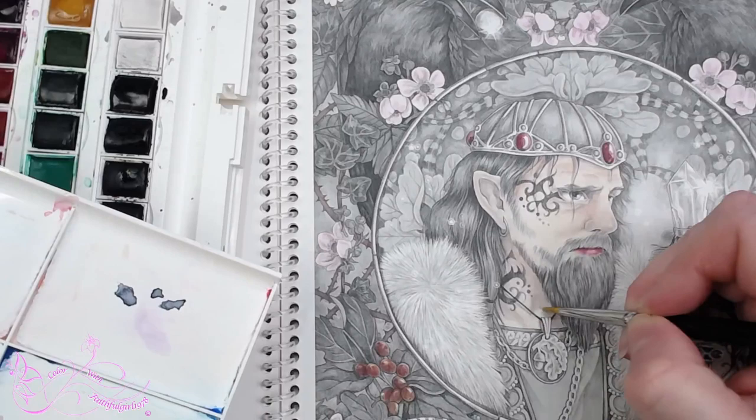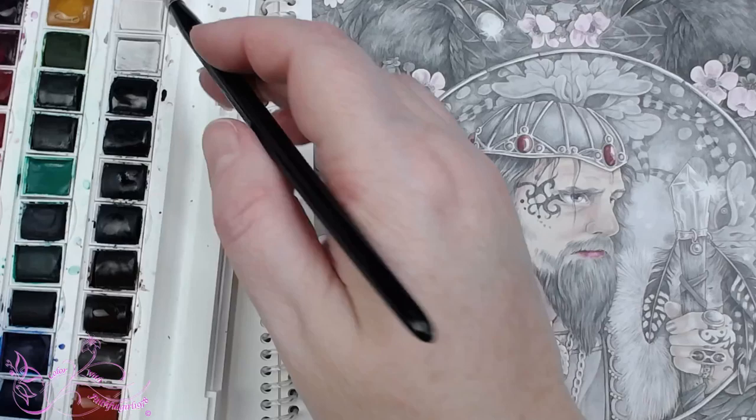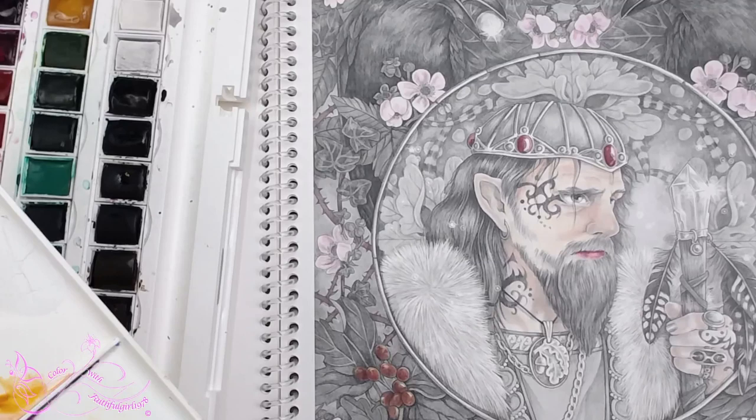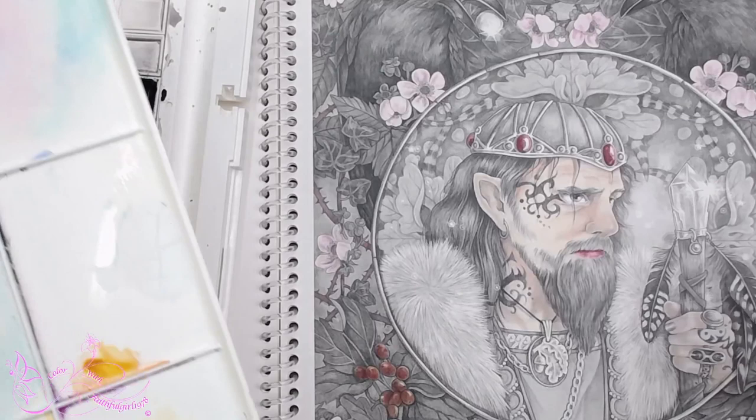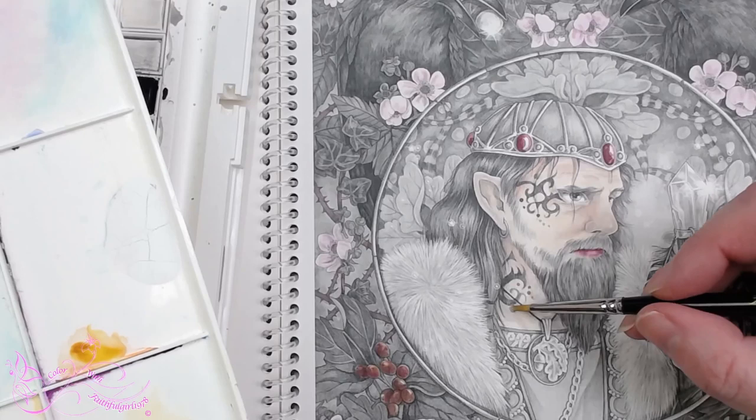Just grab a little bit more. Just making sure I mix a bit of water in it so it's not too opaque. I wonder if that's why my computer might have had some buffering. My computer was doing some sort of update thing. Silly thing. I think it was a virus scan.